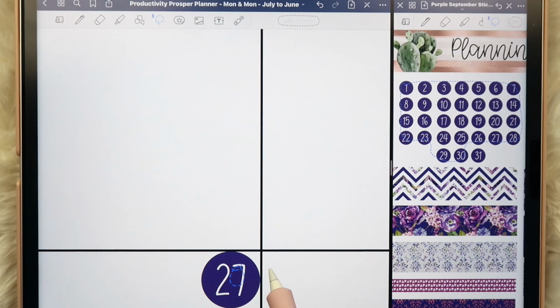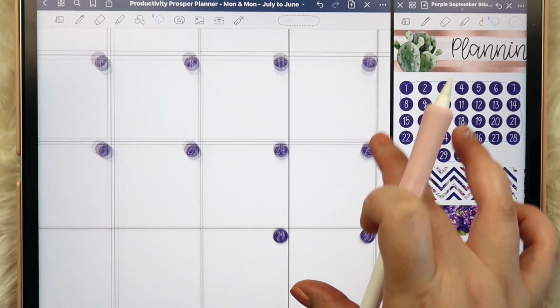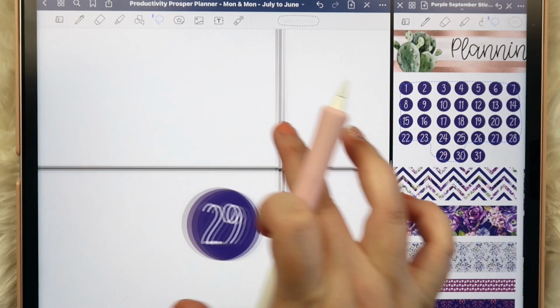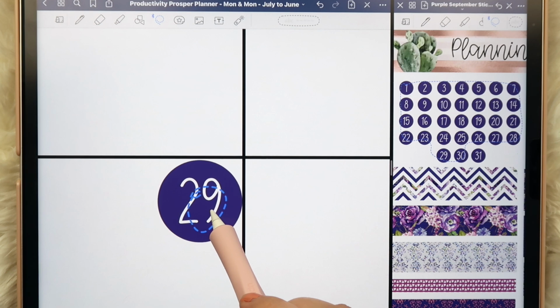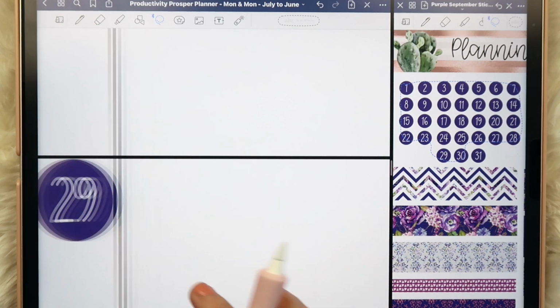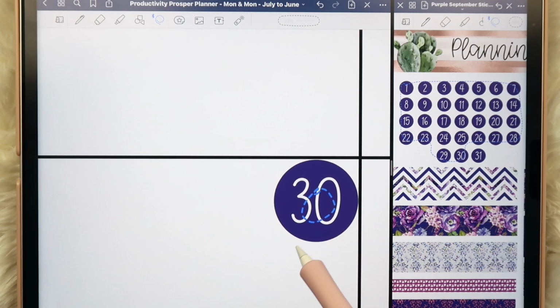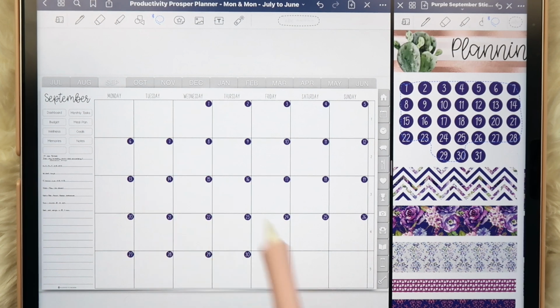Okay, I think that's it as far as the date dots are concerned. Oh, I need to move these over. So we'll do that. Move these guys over and get that tucked up in the corner. And then after I do the date dots, I like to put the washi in. So we'll do that next. So I'm going to need some washi up here and washi down here.